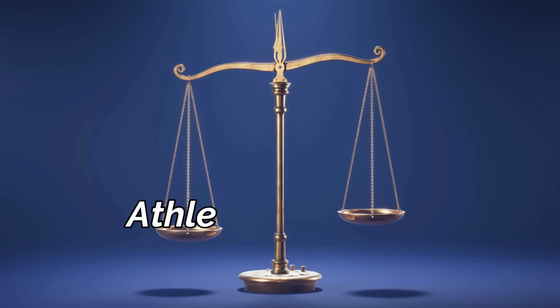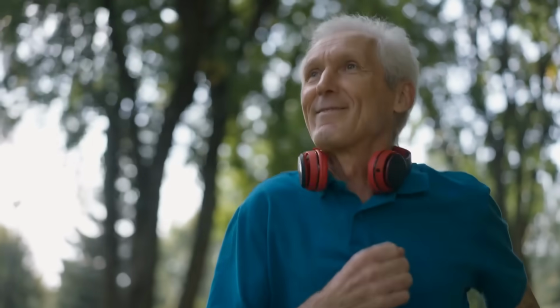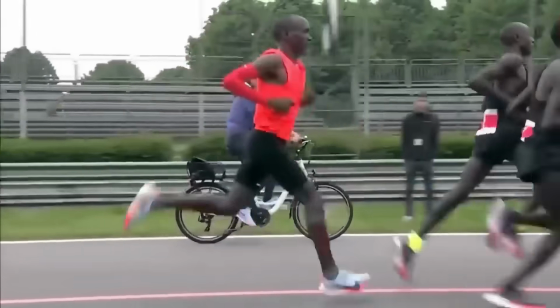Now, the athlete-coach balance can be a very difficult thing to achieve, because finding longevity in the sport of athletics does require patience and understanding. But despite going against the grain and jumping into extremely difficult running in his early 20s, Kiptum has somehow maintained a spotless record in the marathon, even against some of the best athletes to ever run over this distance.